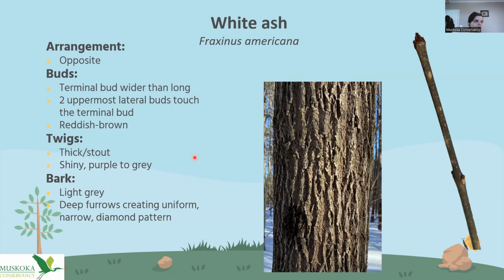So specifically for our white ash, looking at the terminal bud, it is wider than it is long. And looking at the lateral buds, specifically the two uppermost lateral buds, they are directly touching that terminal bud. And that's one of the key differences between white ash and black ash, those lateral buds are right up next to the terminal bud for white ash. They have a reddish brown color as well.